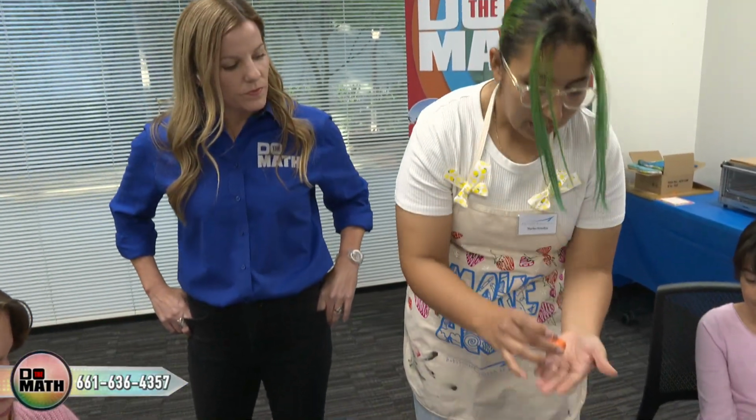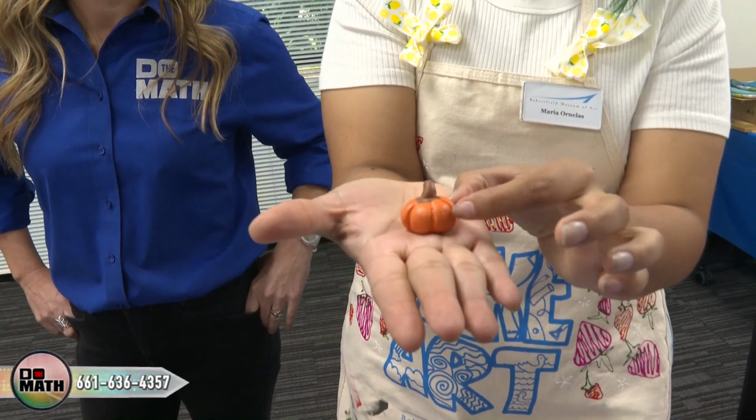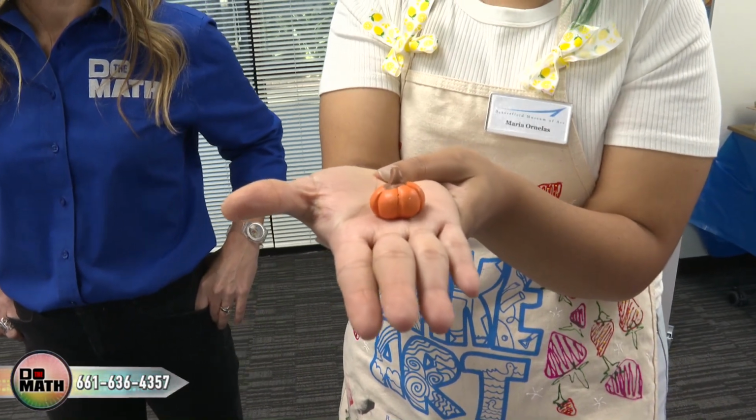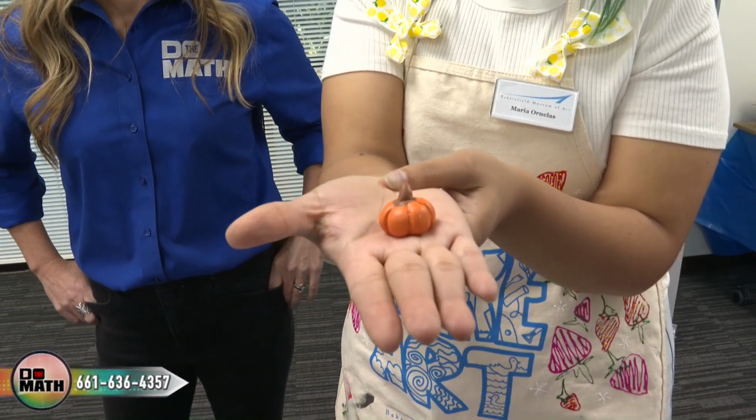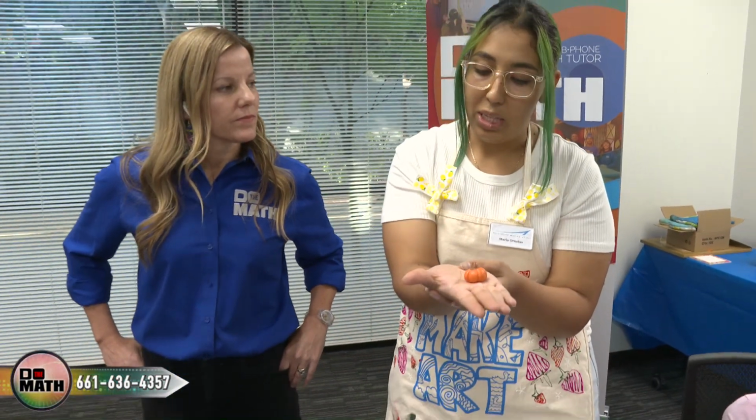So when you guys look, I'll show you, I have a little pumpkin. I added all of the different creases in there to make it look like a pumpkin, but it started very simple, and I'll show you guys how to start a pumpkin like this, but you don't always have to do a pumpkin. You could always go with something else.